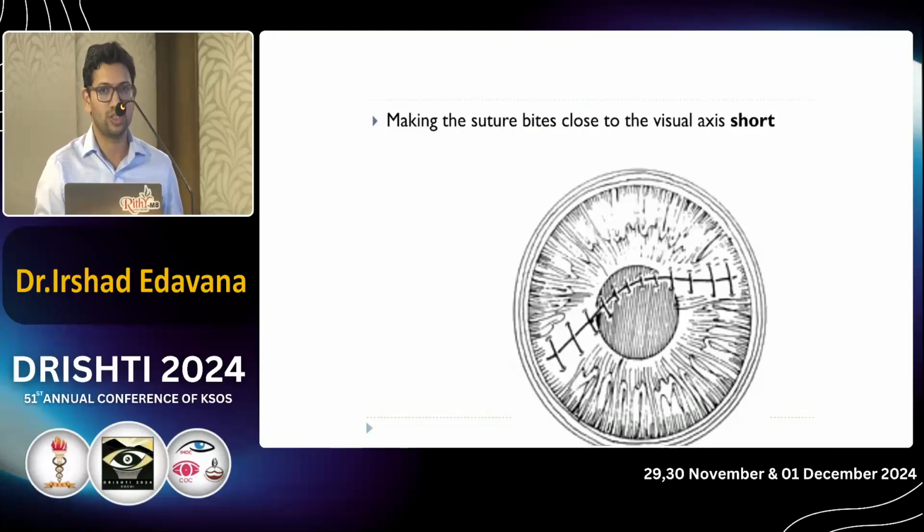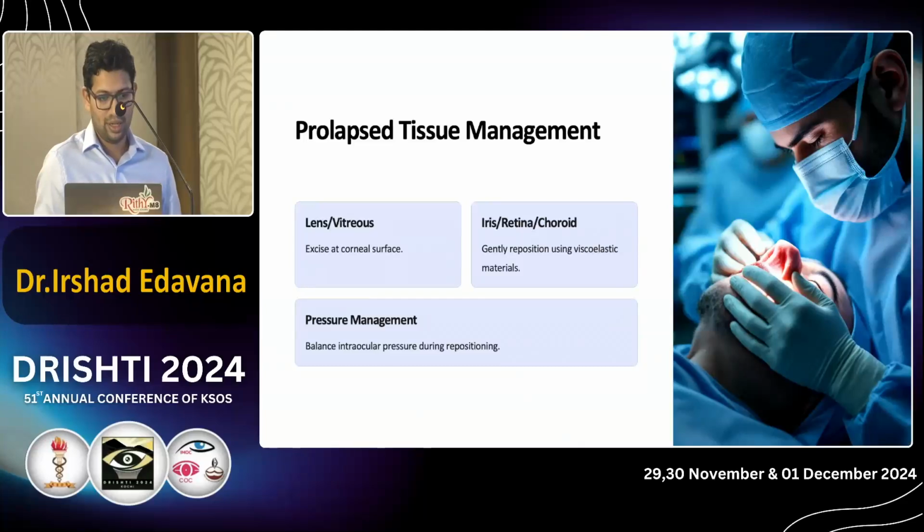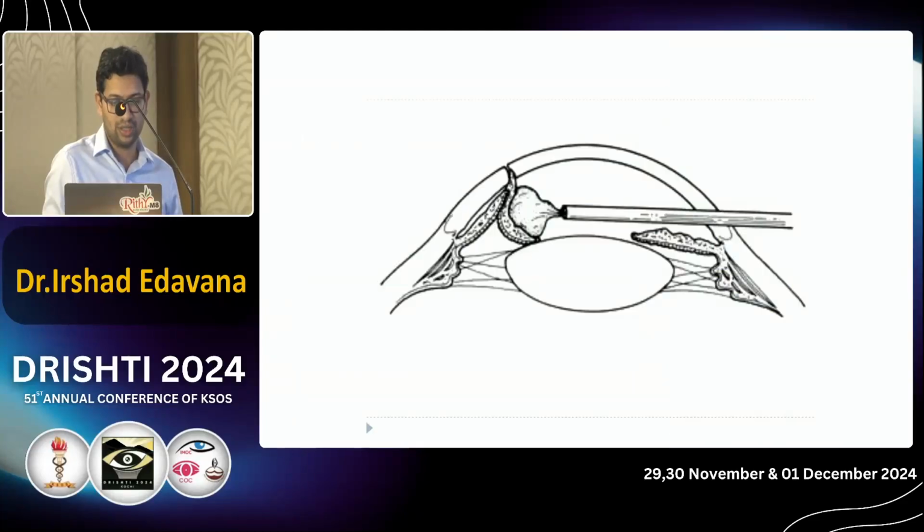Always make shorter sutures in the central area. Try to make the longer sutures in the periphery. When there is a prolapsed tissue, be very careful. In this type of large penetrating wound, there will be a lot of structures that will be coming outside. Try to excise as minimum as possible, but excise the tissue at the corneal plane. Don't try to excise anything inside the eye. Try to repose it. If there's an epithelium, just remove the epithelium, try to repose it always. If it is devitalized or contaminated, you can just cut the iris if required.